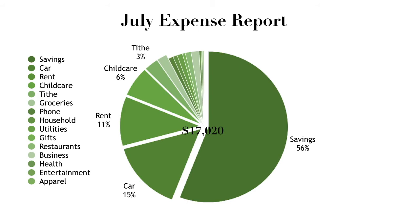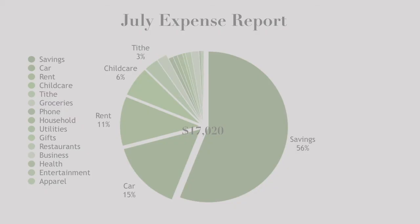So these are our top 4 expenses, but I'll dive into the detail a little bit more.